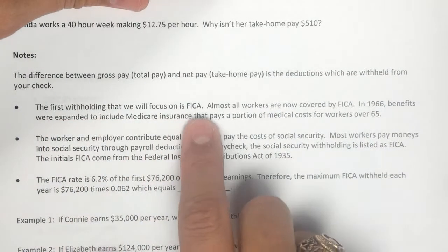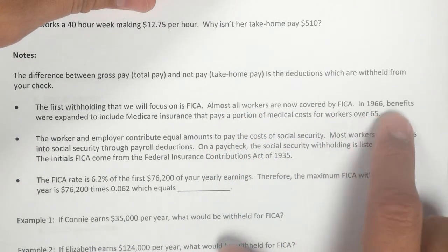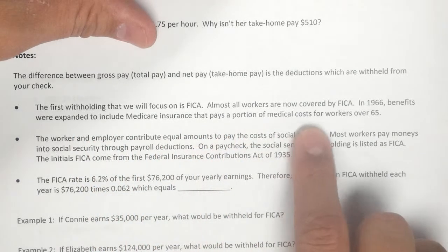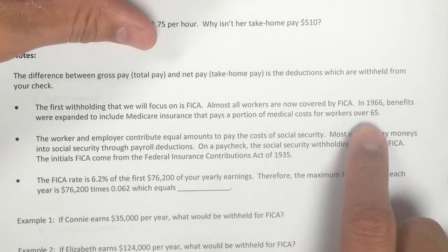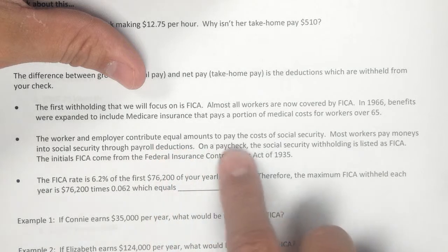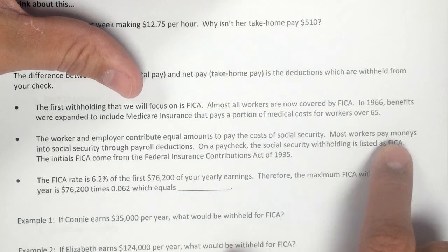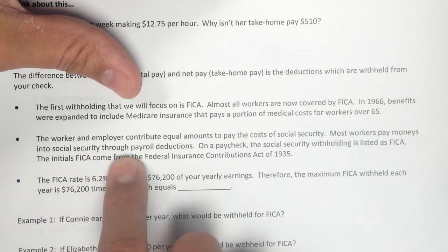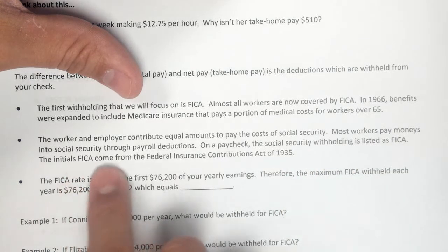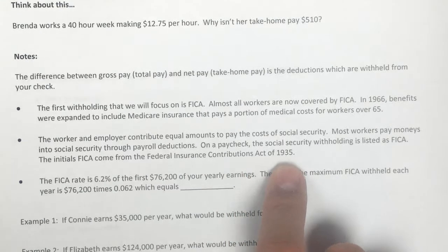The first withholding we'll focus on is FICA. Almost all workers are now covered by FICA. In 1966, the benefits were expanded to include Medicare insurance that pays a portion of medical costs for workers over 65. The worker and employer contribute equal amounts to pay the cost of Social Security. Most workers pay into Social Security through payroll deductions. On a paycheck, the Social Security withholding is listed as FICA. The initials FICA come from the Federal Insurance Contributions Act of 1935.